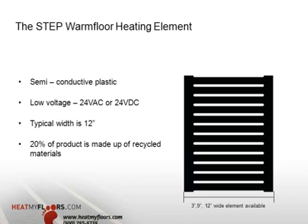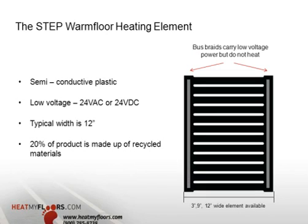There is applications where the 9-inch element may come into play for staple up. So kind of give you an idea, the element there has two bus braids that carry the low voltage power, and those are located and embedded into the plastic, and they run the whole lineal length of the heating element. And basically you would expose one end of the heating element to make your connections. Of course, we want to be careful and not compromise in these connections or that bus braid.